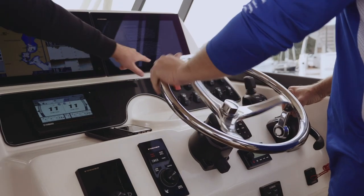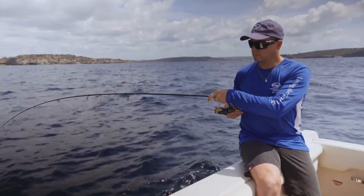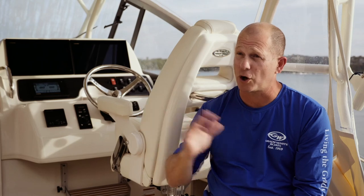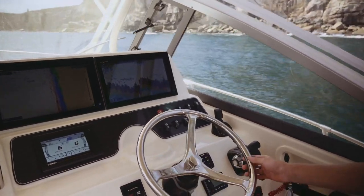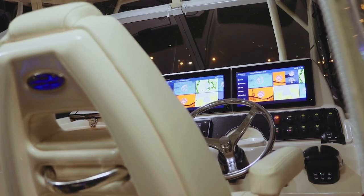The dash, out of the factory, can only take twin 12-inch screens. I'm getting a bit optically challenged these days, so I want to be able to see the screens from the back of the boat. So I wanted 15-inch screens, so they had to essentially cut the dash open and extend it, which at the time, looking at the job, I thought, oh my God, this is a major mistake. But you look at it now, you can't fault it. It's absolutely perfect, beautiful workmanship, and I've got these beautiful 15-inch Furuno screens.